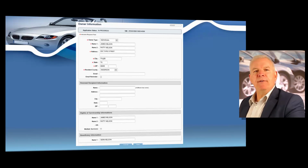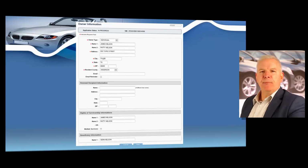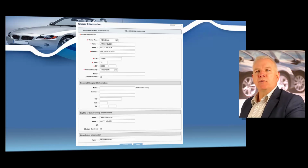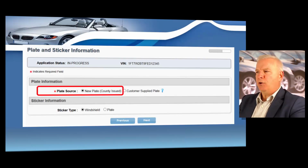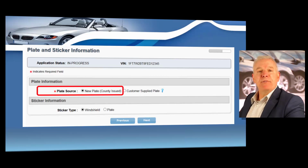Only an owner type of individual allows a beneficiary to be designated. If multiple owners are on an application, rights of survivorship must be completed before the beneficiary functionality is available. And this can also be completed on Form VTR-122. Plates and sticker information.